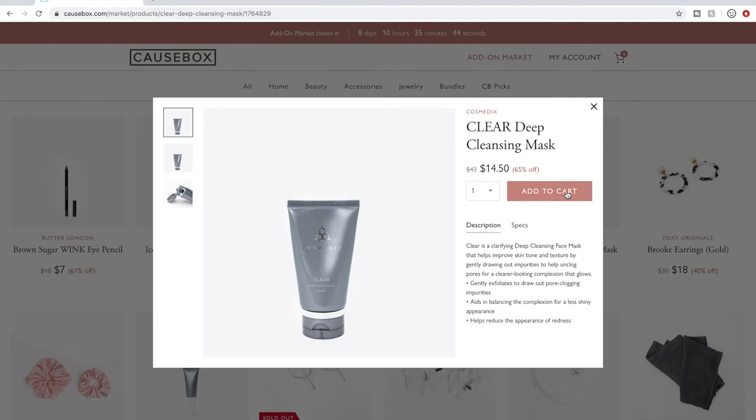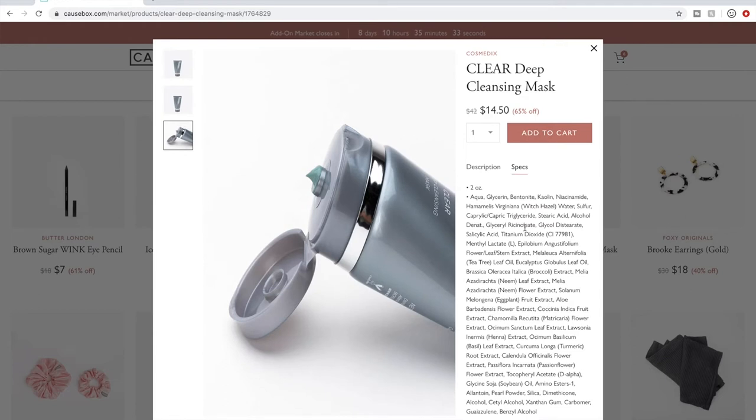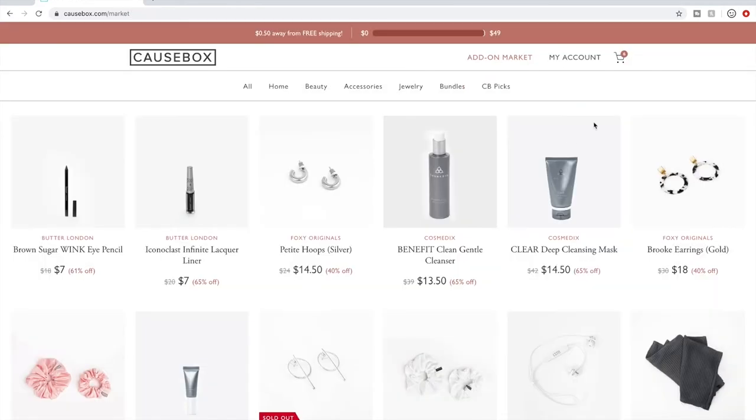And then here's another product by them. This is a deep cleansing mask. So it's probably a clay mask. Usually that's what a deep cleansing mask is. Doesn't say that. Anyway, here is, oh, bentonite. Yeah, I believe that's clay, bentonite. And then here are the specs. Oh, these are cute. That's not my style, but if I saw them on someone else, I would think they were super cute, but I wouldn't wear them. But they're so cute. And then there are the specs.